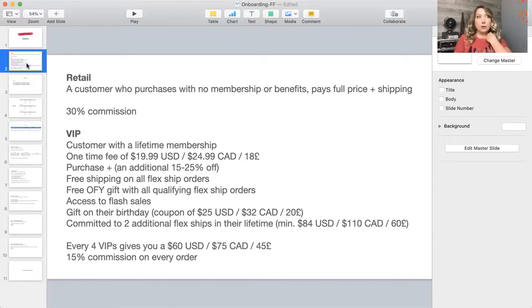That's how we got our curl cream. That's how we got our, I believe it was the charcoal gelée mask. All these different things we have had added onto our regular product lineup because they were first OFYs and they went off of the feedback from VIP customers as well as market partners to see if those products would actually be in demand. So it's really cool. So VIPs get the OFY when they first sign up with their first order, whatever it happens to be for that month, as well as in every single flagship that they have come through that is a qualifying amount.